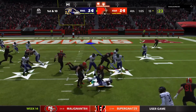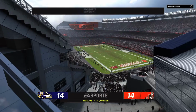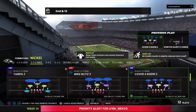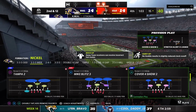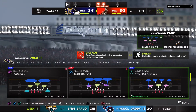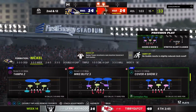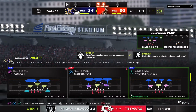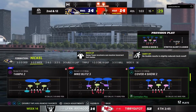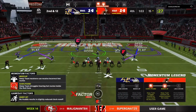A give running right is Chubb. And this play goes nowhere. Losing yardage back to the 15. Now the Ravens going to use one of their timeouts as they get the stoppage with just over a minute to go in the game. Second and 12.